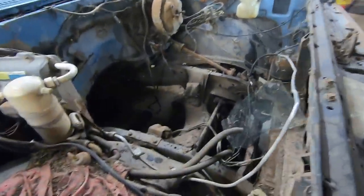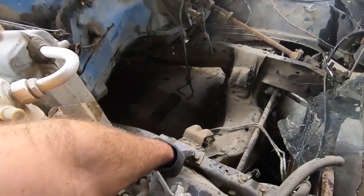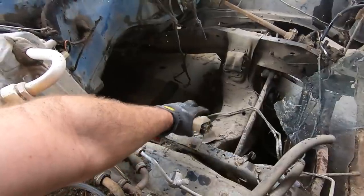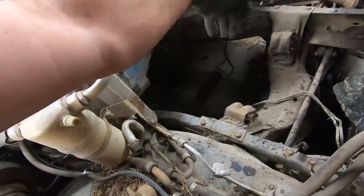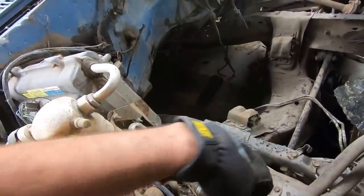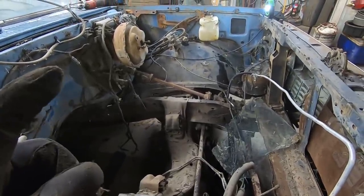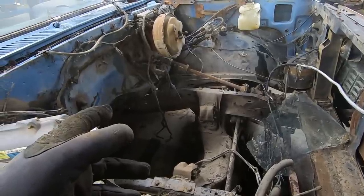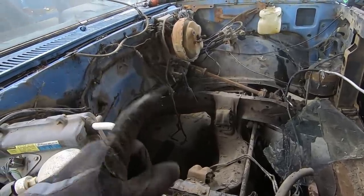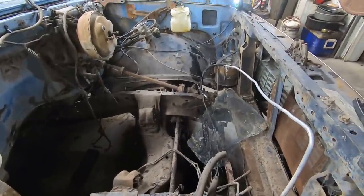Let's get to ripping this front end out. Get those bumperettes off too before I mess them up any more than they already are. So these front ends, you gotta take these bolts out. Well, those four bolts holding the engine mounts in. And then there's a couple bolts coming in through the sides. And then a few coming in from the bottom. And then you gotta unhook your steering linkage, your brake lines, and the sway bar. Really not much to it. I think that's about it. Oh, shocks. Gonna unhook the shocks as well. So I will get after that.